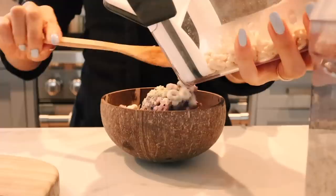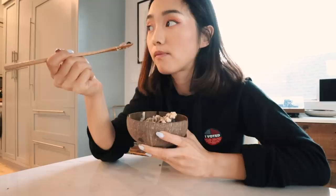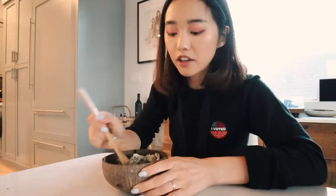I am craving something sweet, so I just blended that frozen banana with a little bit of frozen blueberries, which I found in the freezer. I topped it with some hemp seed and Lucky Charms that were in the pantry. Whenever I'm craving ice cream or anything sweet, this is what I go for.